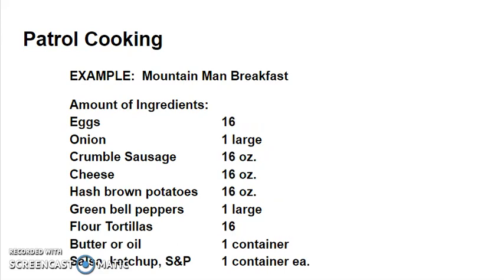So what does this actually mean? So you really need, for 8 people, 16 eggs, 1 large onion, 16 ounces of sausage, 16 ounces of cheese, 16 ounces of hash brown potatoes, 1 green bell pepper, 16 flour tortillas, butter or oil, which means you need a container of that, salsa, ketchup, and salt and pepper.